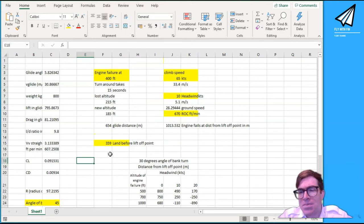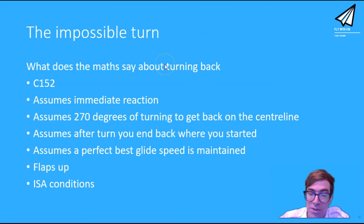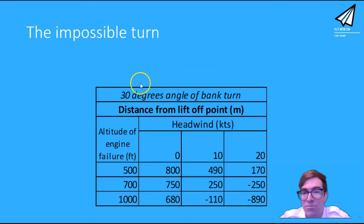But the big thing I noticed from this is a lot of it is about your angle of bank and the headwind. Those are some really big factors, and also how high you are when the engine failed. So this is what my results were, really. If you just use a 30-degree angle of bank in that turn back to the airfield, and say your engine fails at about 500 feet, so about 100 feet luckier than this guy in this accident report.